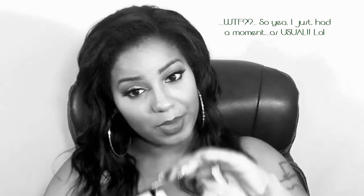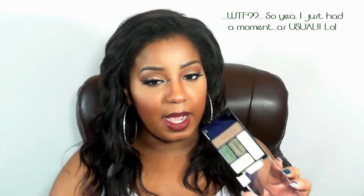And the last thing that I have from the new collection of Wet n Wilds is this color right here. Now, I like green. Green's one of my favorite colors. Green, teal, all that stuff, that's all neat. But I wanted to get this one, and even though it looks similar to some other Wet n Wild colors that I have, I just like the color of this palette.